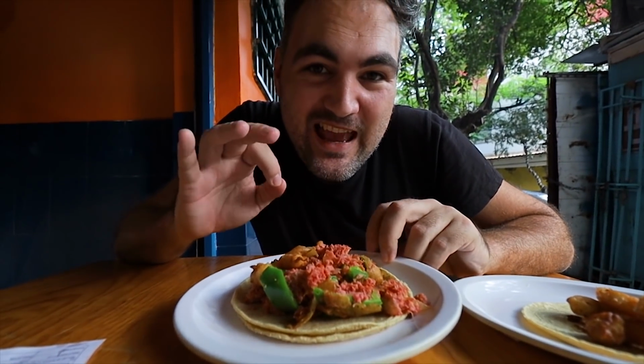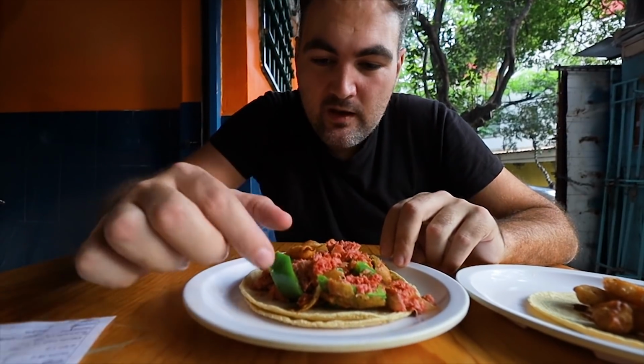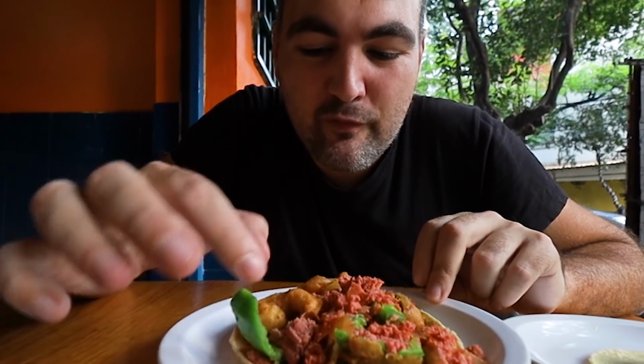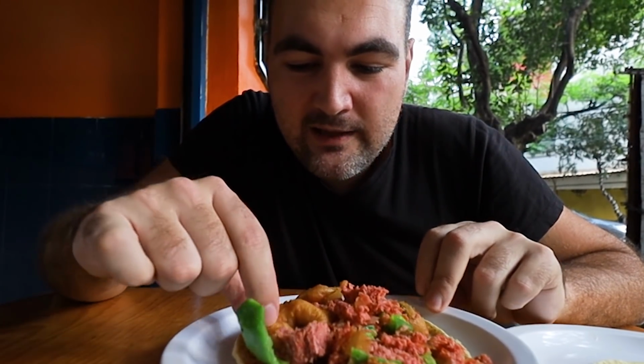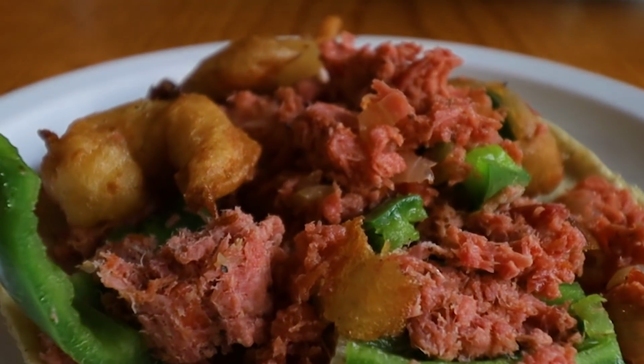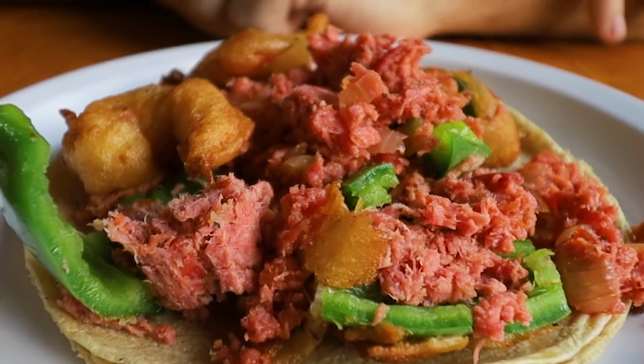It is chile relleno with marlin. It's a big chili pepper that they stuff with smoked marlin fish. You can see it here, it has been smoked. They also added some shrimp to it. So you've got the chile, the smoked marlin, some shrimp.